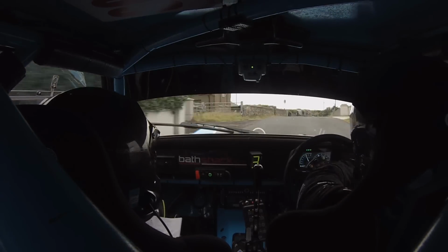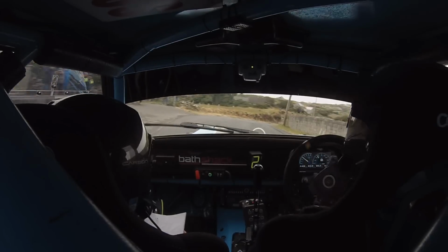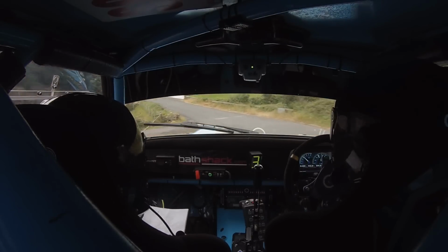6 feet, 6 right. Come on, 3 left, low. Into 3 right, clip.